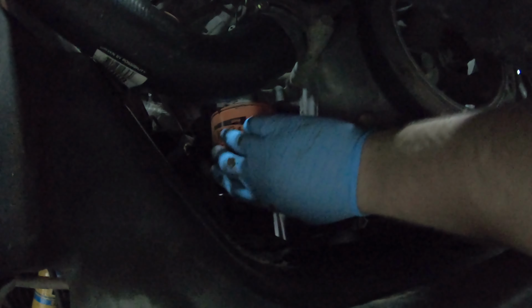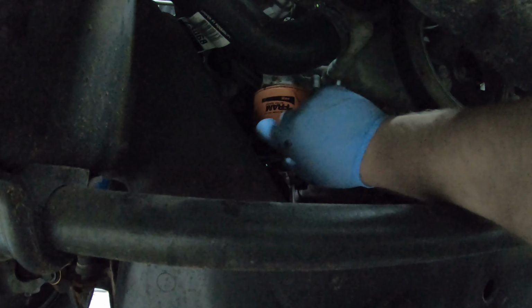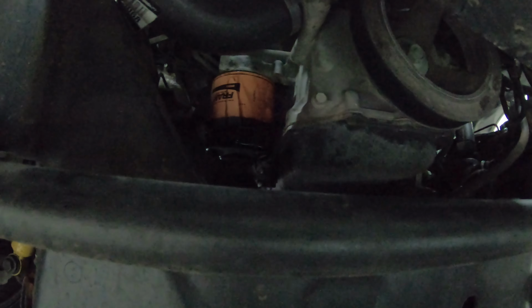All right, so now just unscrew it. You'll probably start seeing some oil come from above. You just let it catch down in your drip tray below. And once you get near the end of the threads, you're just going to go ahead and grab it and drop it down. This is going to get messy because, well, I've got the camera, so I'm going to put the camera down.